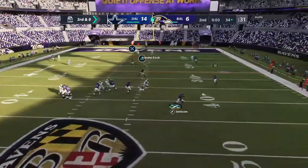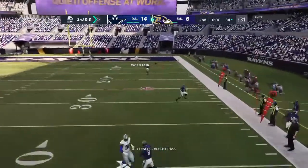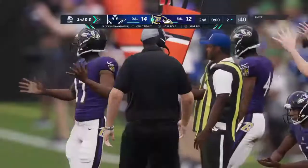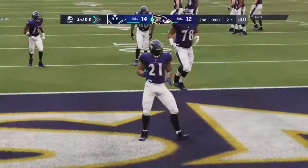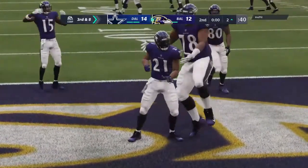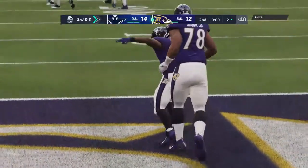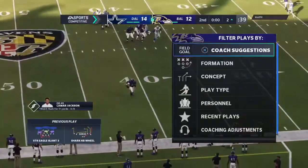Again, Jackson sliding out of the pocket. His throw caught right around the 6. And with the clock reading zeros, he is into the end zone. What an exclamation mark to the end of this second quarter. Indeed.